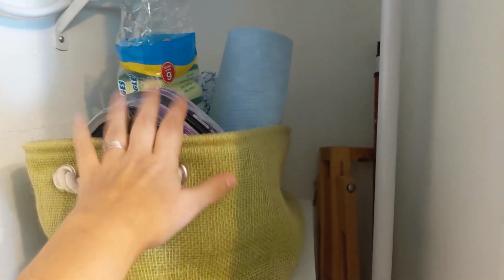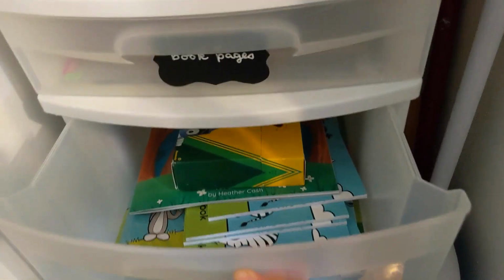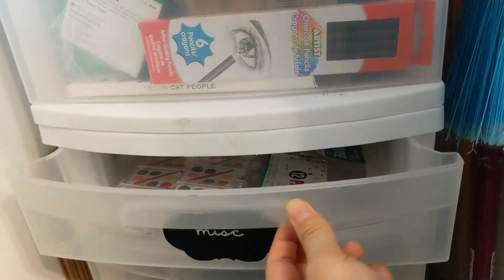On the other side, I have this, which has a bunch of different cleaning stuff in it. I like to keep things in the little extra spaces, so I have these big bags here between that and the wall, and then I have this big easel here, and I have my broom hanging, and then on the other side my wrapping paper. And I have some bags here, book pages. So these are for my coloring books that I sell. These are the printed books, office supplies, miscellaneous. So just whatever extra stuff that I have that doesn't fit anywhere.